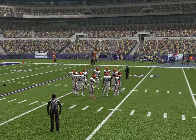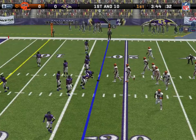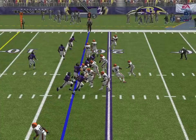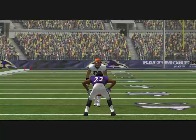One back. They're coming with the blitz. Screen to the receiver. Number 58 breaks the play up in the backfield.